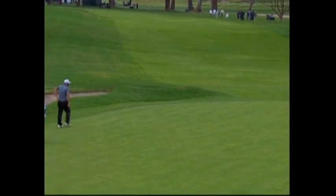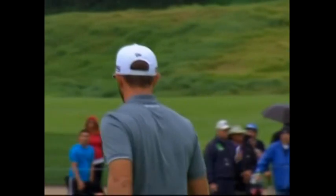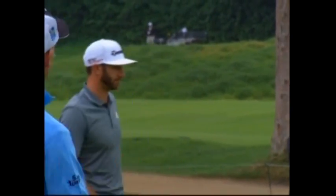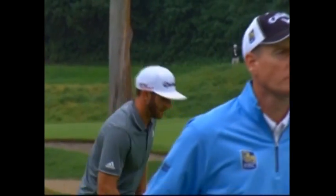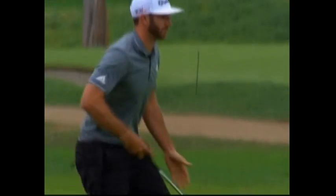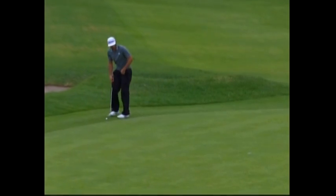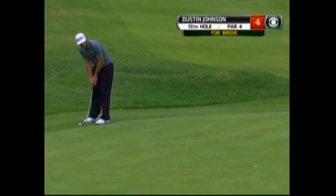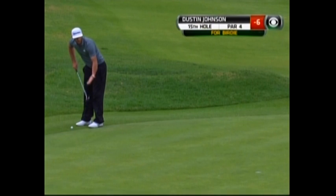There has been a 65 shot today by Blaine Barber to move up into 14th position. That's the best round by 2 shots. But Dustin Johnson, playing with Jim Furyk. Furyk's at 5, Johnson at 6. Chance to tie the lead right here for Dustin.